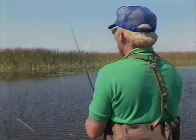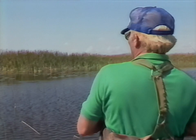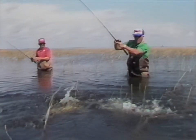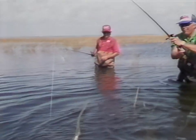Moonshine Bay, that's what they call this. Oh, there's one. I got one now. That's a good one I got there. That's a big bass. That's an 8 or 9 pounder right there. Oh, man, you talk about a hog, son.